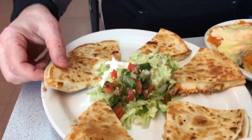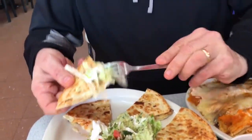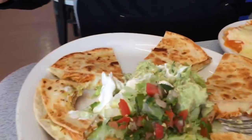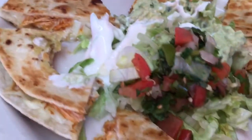I'm gonna start with the quesadilla. Oh wow, so put a little of that sour cream on there. I want to try this bell pepper sauce to start with. Now that is probably the best quesadilla I've ever had in my life. I'm not kidding. It feels like the flavors are like breakdancing in my mouth over here or something. Really good.